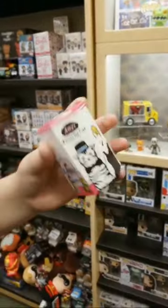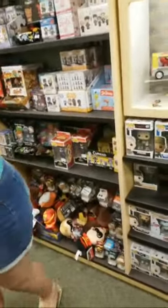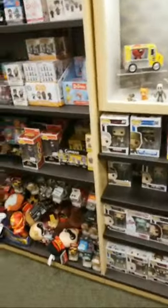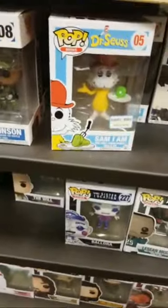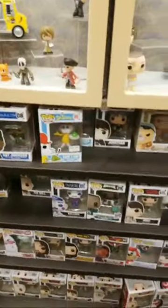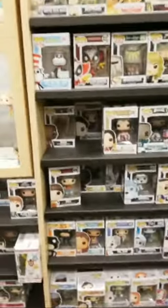But guys, look at what I found. Favorite cat. Oh my goodness. Of course, you would walk into any store and find a cat. I found the right cat. Good lord. Here's Sam I Am. Sam, I'm gonna go put this back. Yeah, she goes, cool. All right.